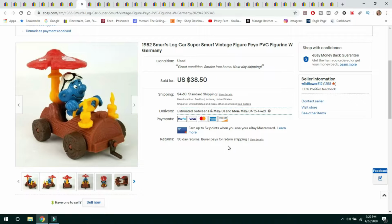The next item is a Smurf. And look, this Smurf sold for $38.50. I know, I couldn't believe it either. But some Smurfs are worth a little bit of money. These toys from the 70s and 80s are starting to make a pretty big comeback, and people my age, in their mid-40s, are starting to buy things that reminded them of their childhood.